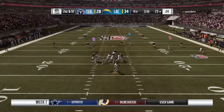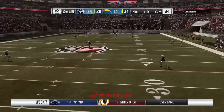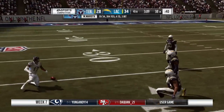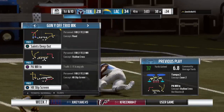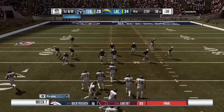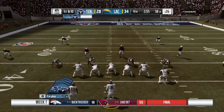A 2nd down throw here for Mariota. Escaping the pressure right. Now he's going to throw it back deep over the middle. Oh, this is taken in. It's complete. And able to rip off a big chunk of yardage before being dropped inside the 40. And give him a gain of 37. So how about that for a chain mover? They're all the way down inside the 40 now for 1st and 10.